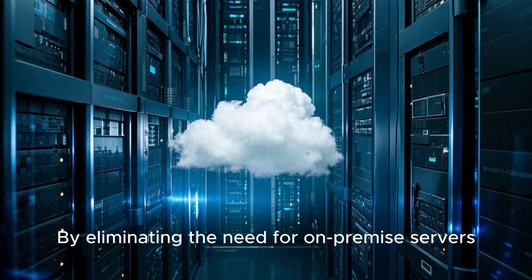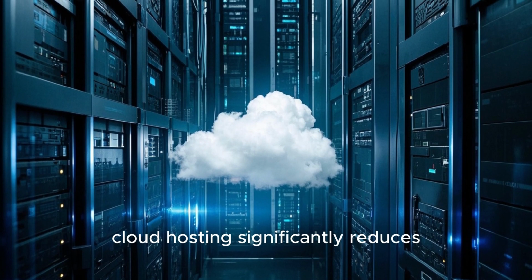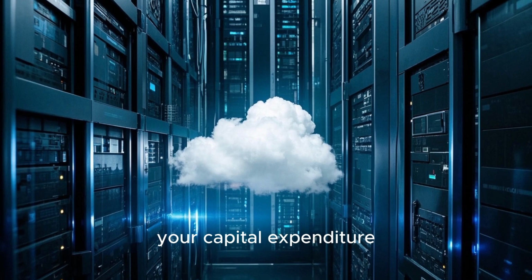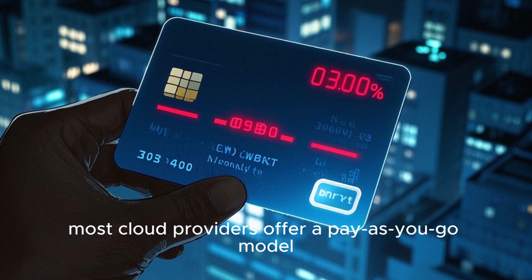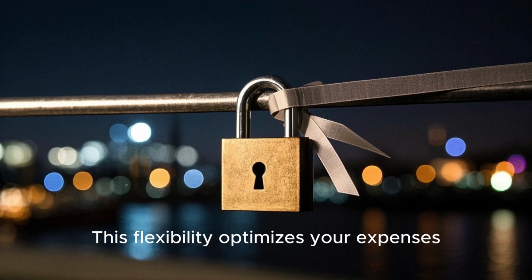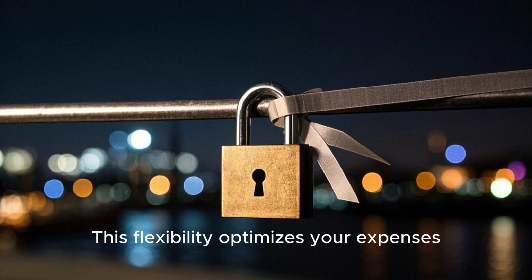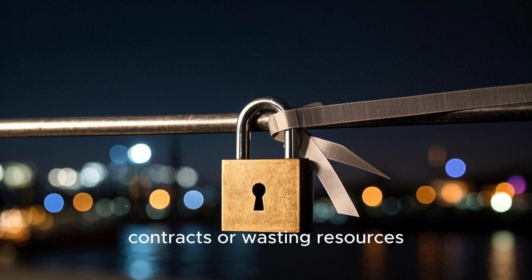Secondly, cloud hosting is extremely cost-efficient. By eliminating the need for on-premise servers, hardware, and IT staff, cloud hosting significantly reduces your capital expenditure. Additionally, most cloud providers offer a pay-as-you-go model, allowing you to pay only for the resources you consume. This flexibility optimizes your expenses and ensures that you're not locked into long-term contracts or wasting resources.